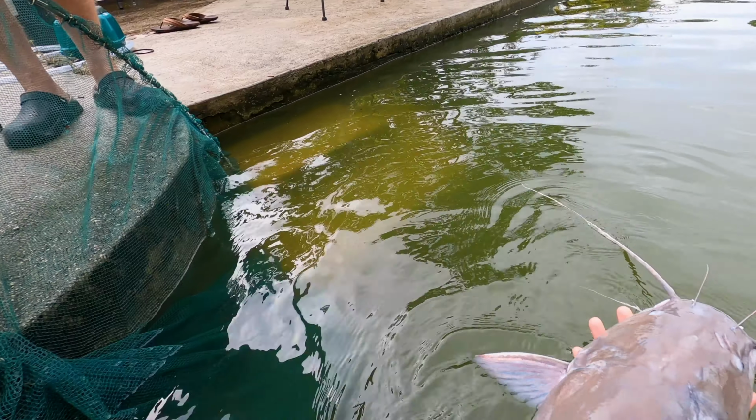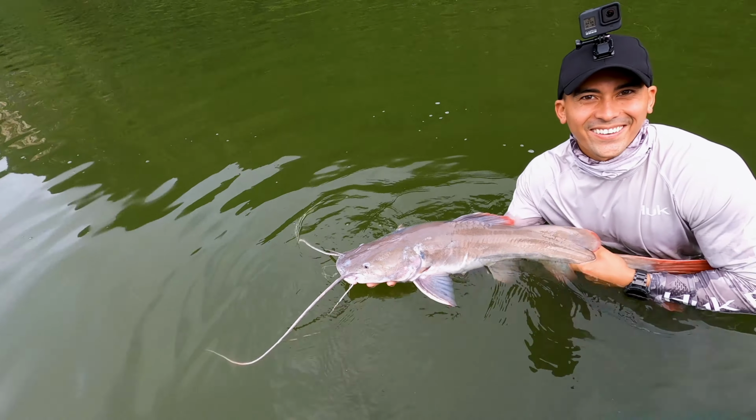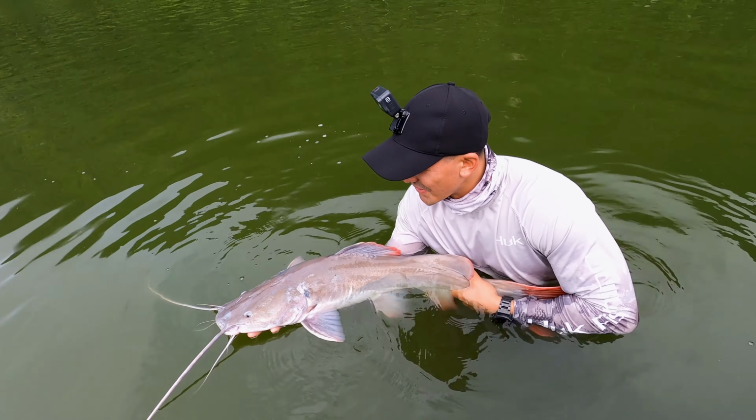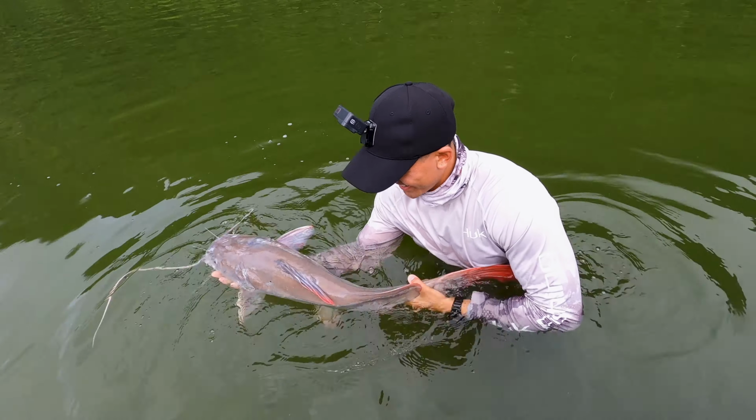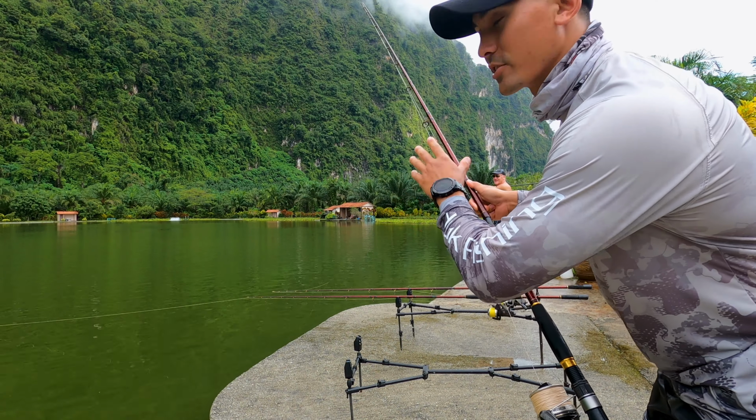See the feelers, how he's going along the bottom there? Look at the length of them. Wow! Beautiful, beautiful. Okay, releasing. And look at that. She's on her way. So right now, John's tossing out chunks of bait.